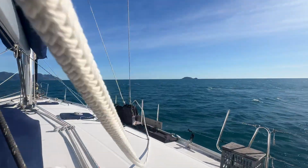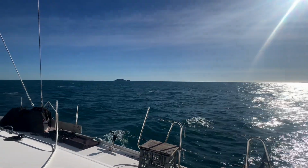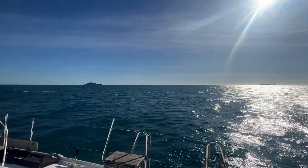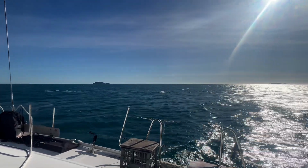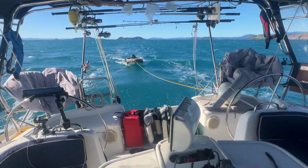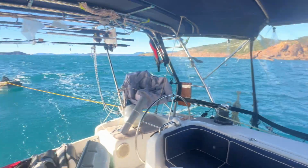Bit of breeze up now. We've had a headsail up, just motor sailing. Been nice. Been keeping our eyes out for our first whale of the season, but no joy yet. Can't be long now, Precious. Maybe, who knows? Keep watching.